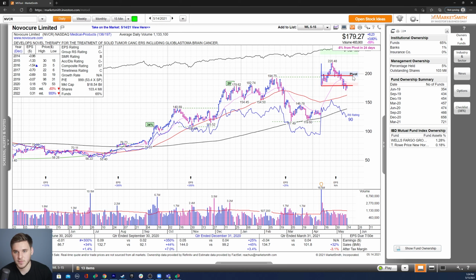So those are also negatives, but we'll see if it can push through this downward trend line and challenge all-time highs. A nice increase in fund ownership and 2 high quality funds in there as well.